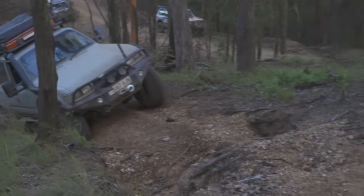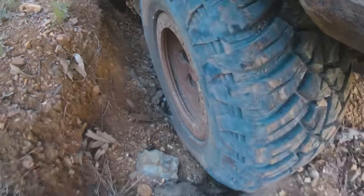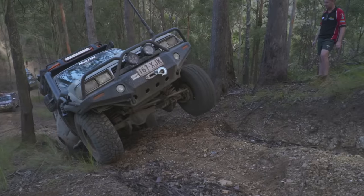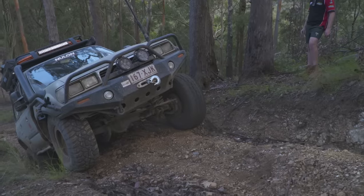It's obvious this track hasn't been driven in a very long time. Good start. So it's a complete unknown to us. But one thing we all agree on, it's steep. Damn steep. There's no traction in that. But you picked it really well. You got it stuck exactly where you thought you were going to.